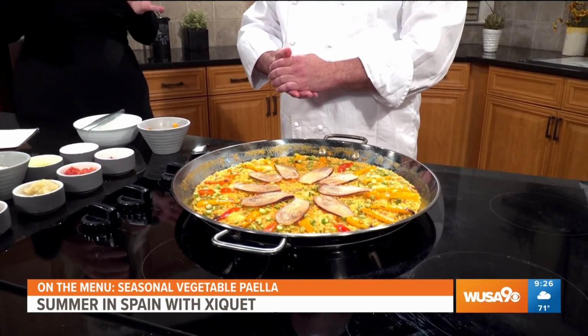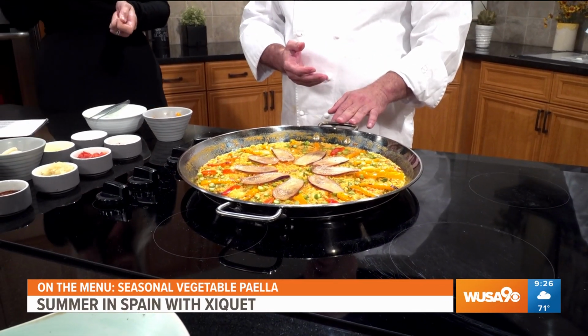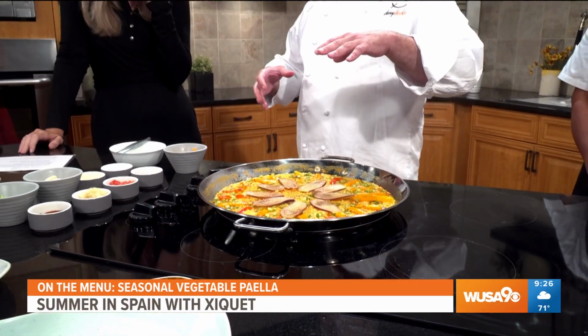So does the table get the entire dish, or do you dish it out to them? How does that work with the big paella? So at the restaurant, we plate it in the kitchen. So we make it all look pretty on the plate, instead of all of us just digging into the thing. Yes, because it's 14 courses, so you want to make sure that everything is timed.